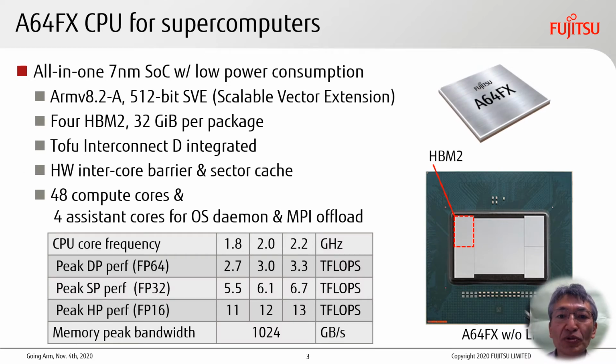This slide shows the design results of A64FX CPU for Fugaku. A64FX is designed for supercomputers. It supports high calculation performance and low power consumption. On the package, we integrated 4 stacks of HBM2 and it allows high memory bandwidth.